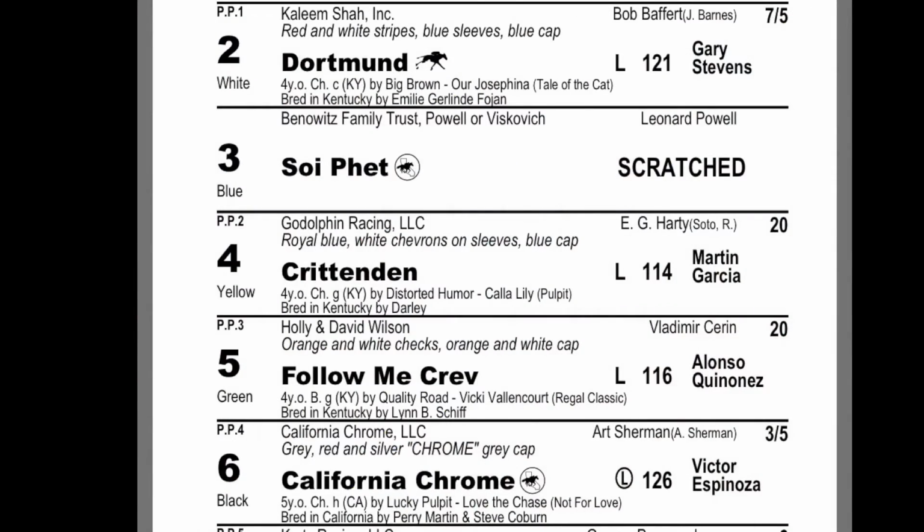Breeders' Cup Classic is not a handicap race. All the horses will carry 126 pounds except Beholder, who gets a 3-pound weight advantage because she's a lady.